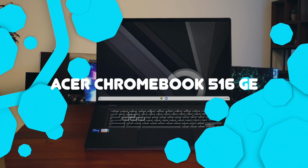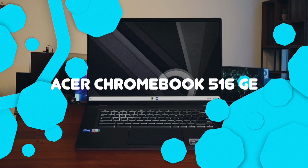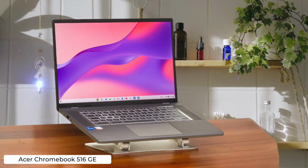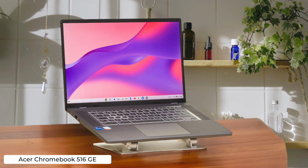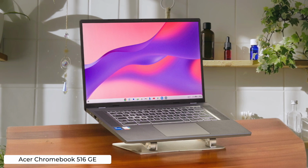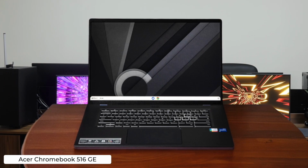Acer Chromebook 516GE. Holy smokes, this gaming Chromebook is like the love child of a regular Chromebook and a souped-up gaming rig, with its 16-inch QHD Plus display running at a buttery smooth 120Hz. Your eyes will thank you for this visual feast.